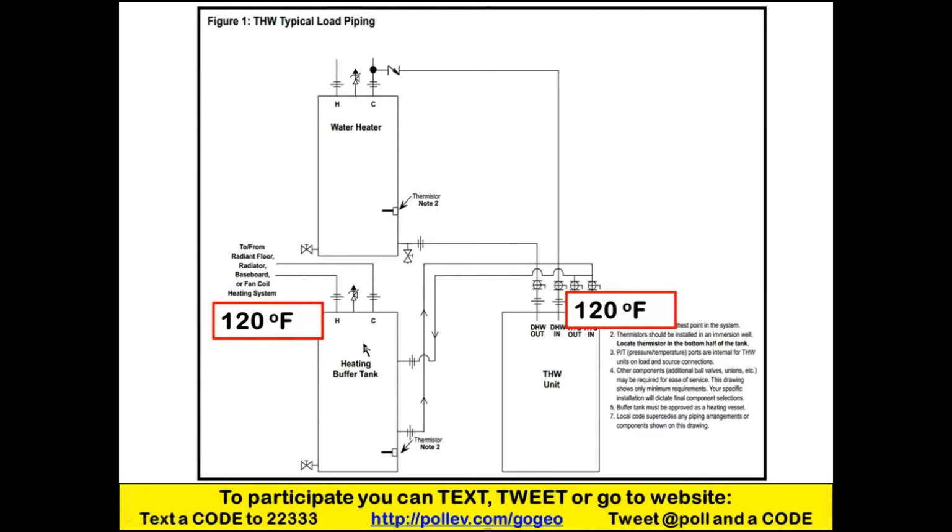I also want to remind everybody, this buffer tank, due to the velocities and the flow rates going in and out, and we're talking 15 GPM possibly to the heat pump, another 10 GPM to the load, a 50-gallon buffer tank is going to turn over every 2 minutes. So there's little or no stratification in these tanks.